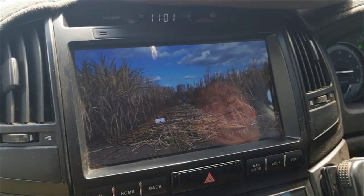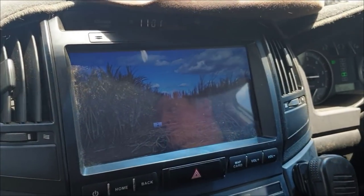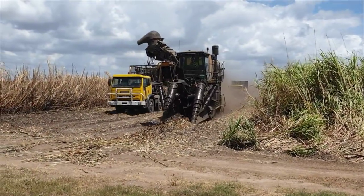One man could cut 30 ton of cane every day. 30 ton? Yep, in those days, and that was pretty good. Stuff here is about a year old and it's being harvested today. And the next truck's ready to go.